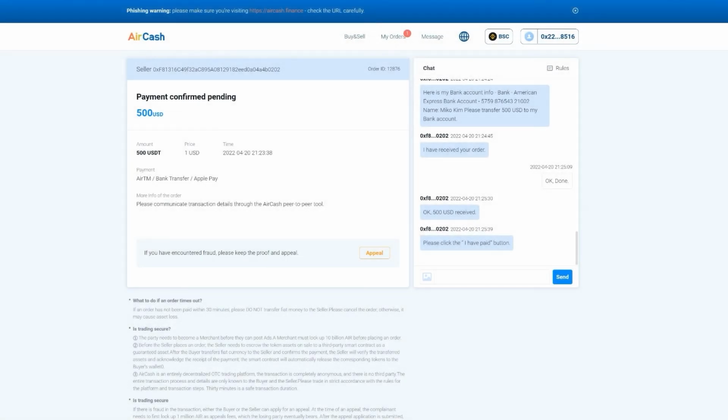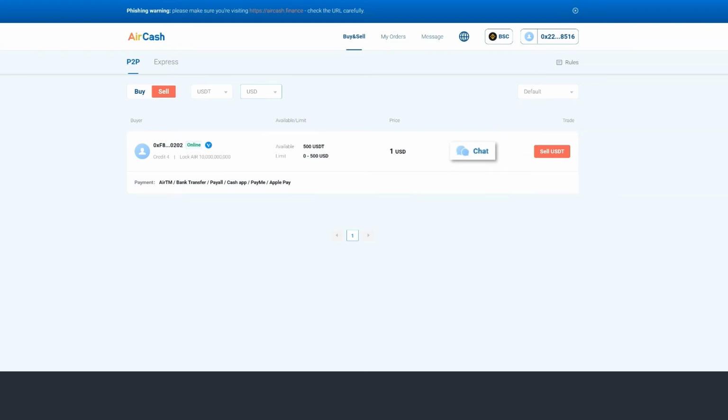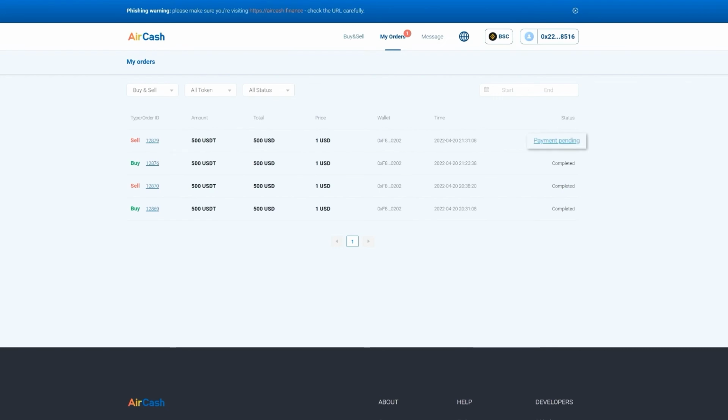Now if you want to sell, the process is similar. Head back to the main menu and set it to Sell. This time choose the fiat currency you'd like to receive and connect with a buyer. Enter the crypto and the amount you'd like to sell and confirm the transaction on MetaMask. This will show that your assets are pledged to the smart contract and are ready to be sold.